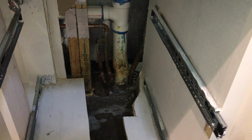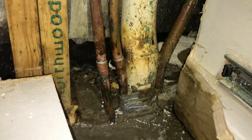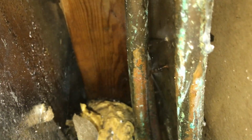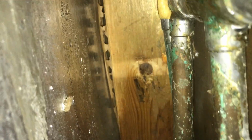All right, so we got this pipe fixed now. And there's the two pipes that we fixed. I can hear water spraying from somewhere. Let's see if we can see what's going on back here. Oh, we got some water spewing. And what do we have here? Looks like we got a nail right there.